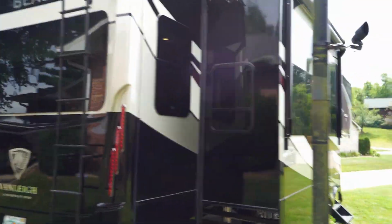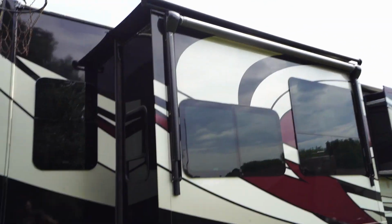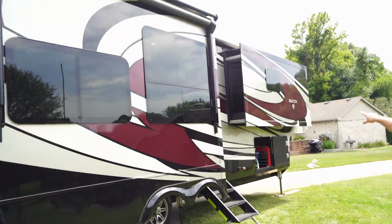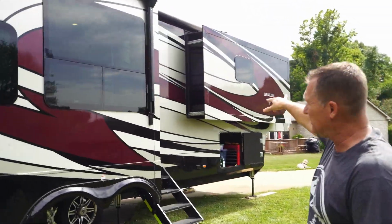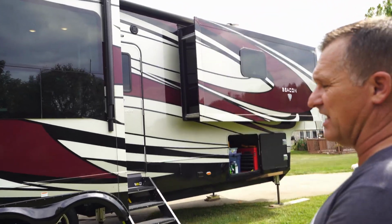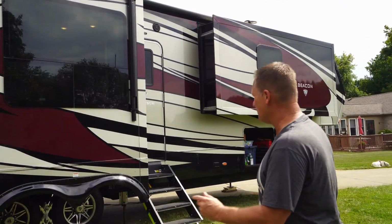We have two large awnings. One awning is off of this slide here, which comes off the living room area. And then the main awning comes out off the bedroom, bathroom area, and that's the main awning. That's large. So when both of these are out, you get a large shaded area and gives you a really nice place to sit in the evening in the shade.